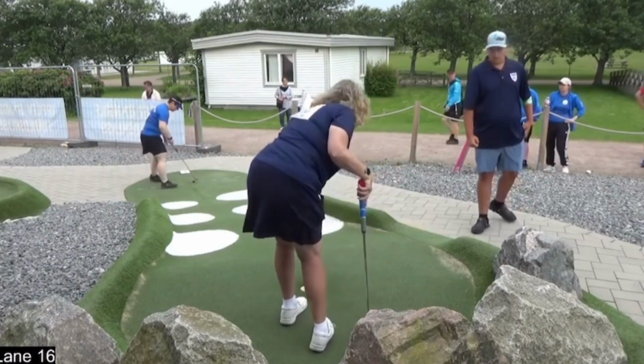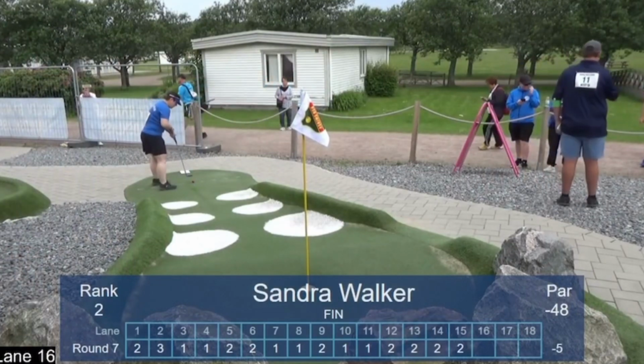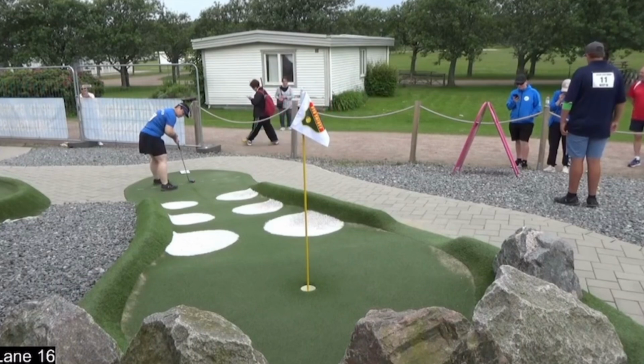You can see Chase there coaching Vanette. I'm so impressed by Vanette. She's like the fast player. She puts the balls and boom. And then when she's making the putt, she looks at the hole for like 2 seconds and boom. Look at Sandra Walker.